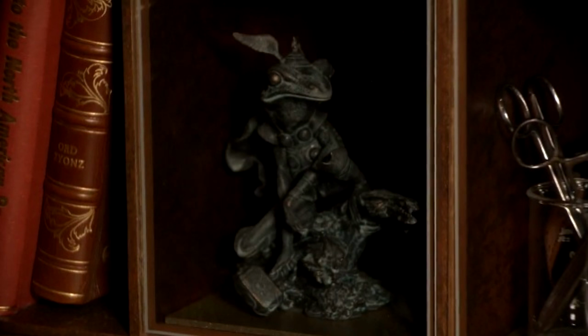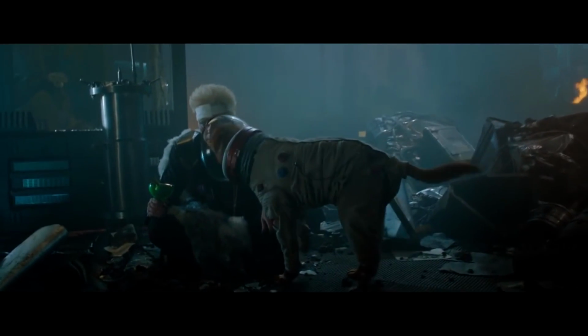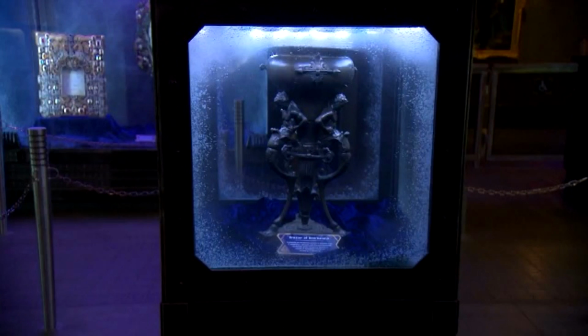Maybe it's a bookend. It's the collector's bookend. Most will recognize this little guy as Cosmo the Space Dog. He's got his own book and makes an appearance in the first Guardians movie. Actually, it's in the post-credit scene. We see him in the Guardians film with the collector after the whole place has exploded. I feel like I should know this one, but I don't.